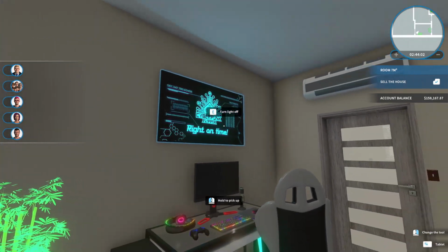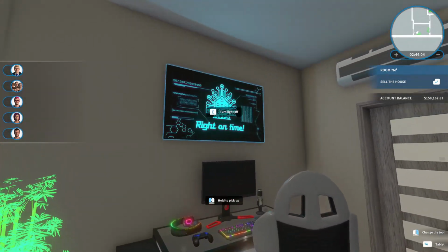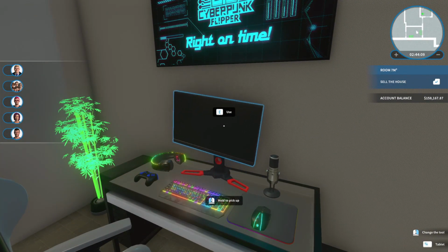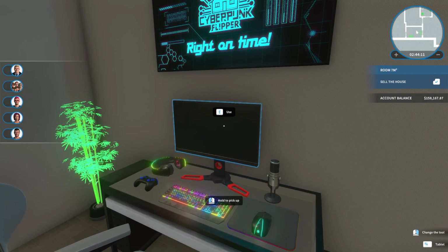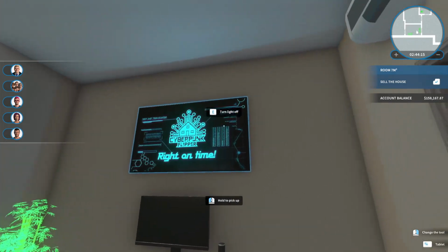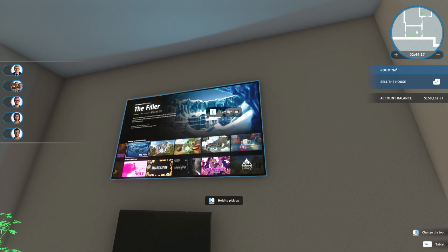But I think it's looking pretty good. Got a nice big TV up on the wall. I wish this monitor worked. All it does is rotate. Maybe there's some way to make it work. I haven't figured it out, though. Because that, you just turn it on.